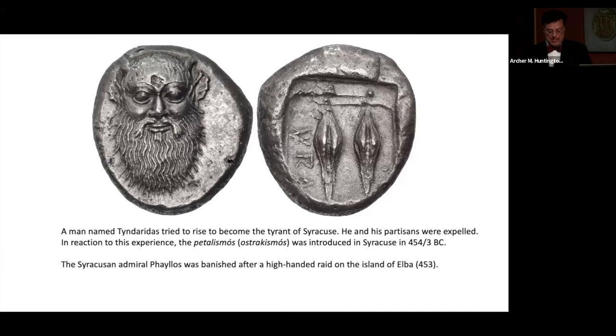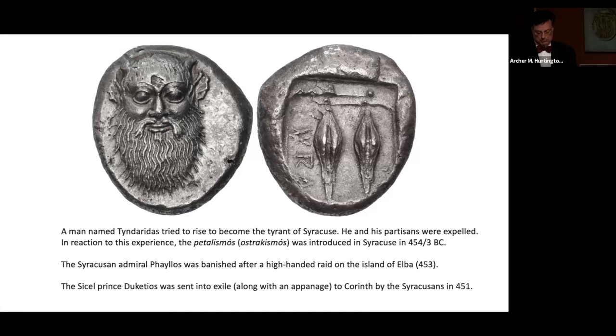The Syracusan admiral Phaelos was banished after a high-handed raid on the island of Elba in 453 BC. And the prince of the Sicels, Ducetius, was sent into exile, along with an appanage, to Corinth by the Syracusans in 451 BC.